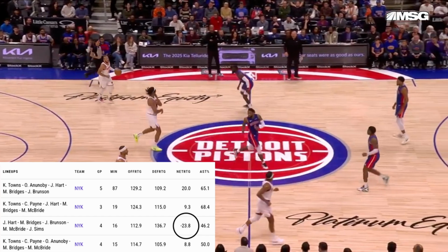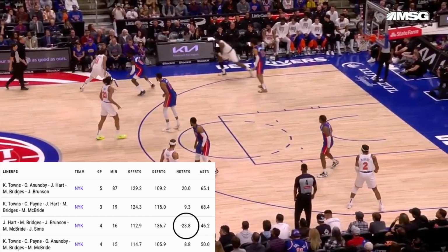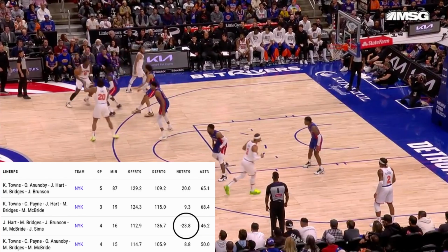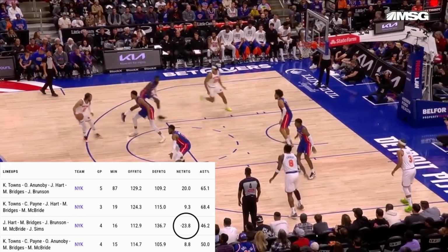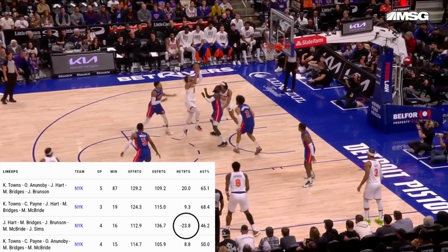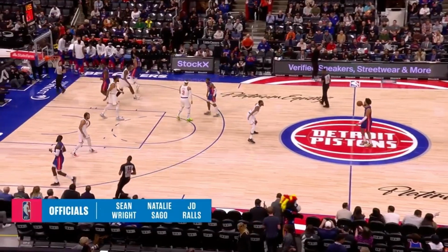I know it's a small sample size, but these are our 4 most used lineups, and I think directionally this makes sense, and this fits what I see in my eyes as well. The Hart Sims minutes are really tough for us, whereas all our other lineups with good spacing and only one non-shooter, even though Josh is kind of a shooter, they all do better.